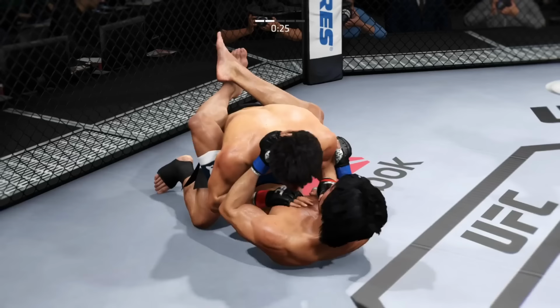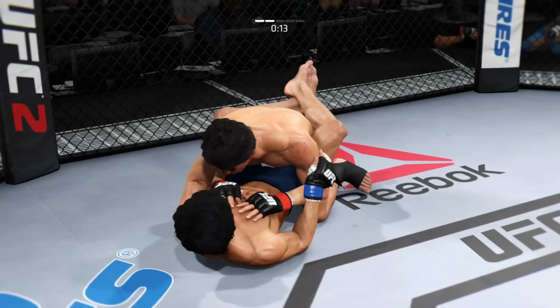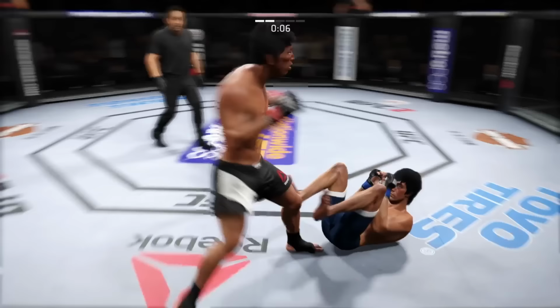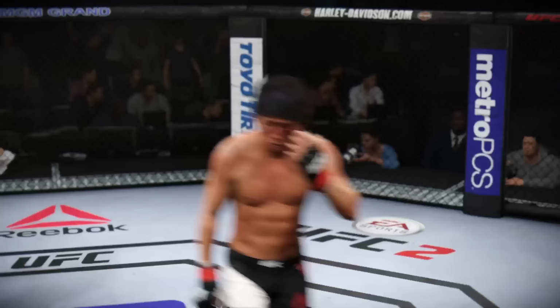Now working from half guard. Looking to pass. Nice work from the bottom by Lee. Good uppercut. He just blocked a very heavy elbow. And that's the end of round number two. Deep breath and relax. Nice job. You won that round.